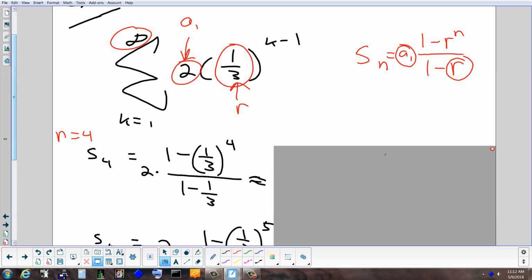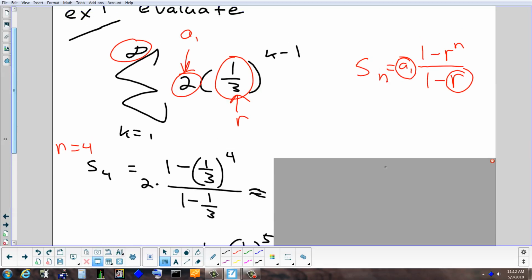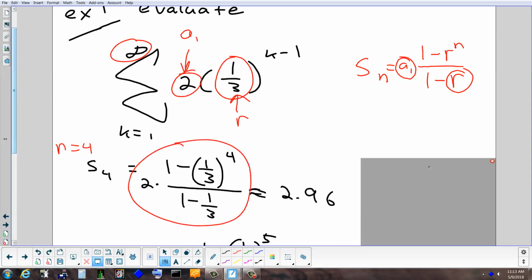So the first term is 2. I already did this out. r is 1/3. I already filled that in. And if you type all that in on the calculator, you get an answer of 2.96. That means if you manually found the first 4 terms in the sequence, we manually found the first one, it was 2. But then if you found the second, the third, and the fourth one, and added them all up, you would get 2.96. Does anybody want me to show you how you type that in on the calculator?